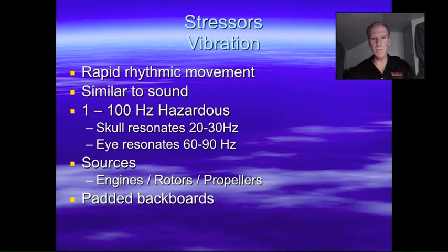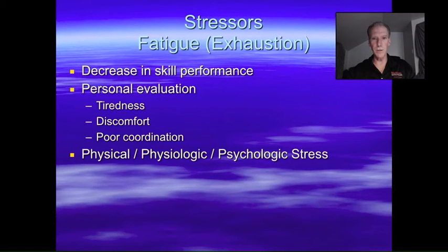Vibration, same type of thing. You may not even notice it per se, but that actually does get transmitted, and especially in a helicopter now with the rotor blades, along with everything else, really does make a difference. Another thing to add on your stress.